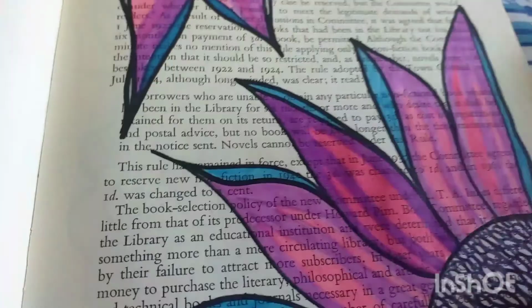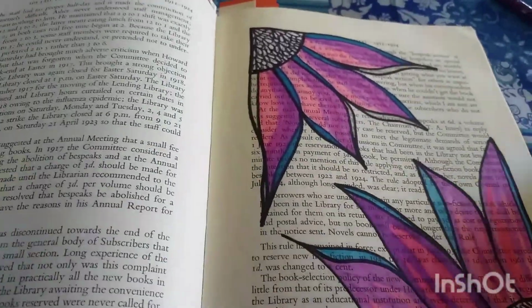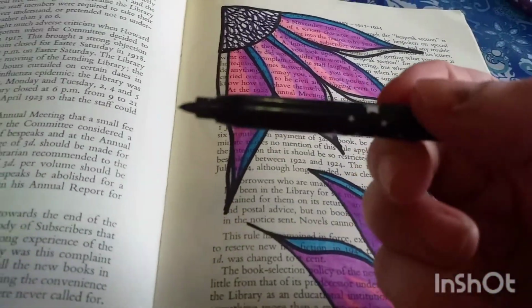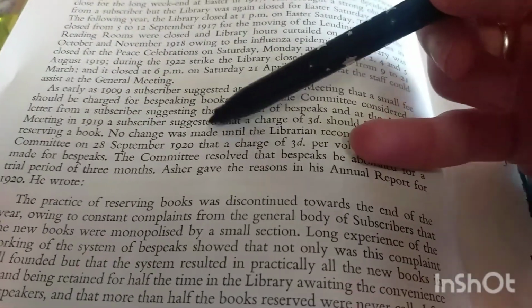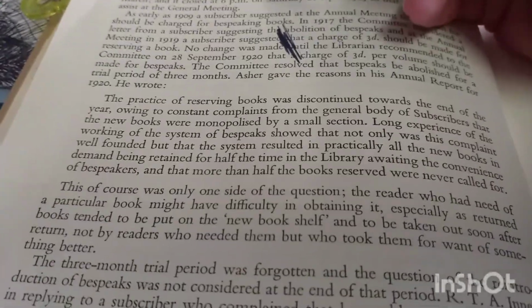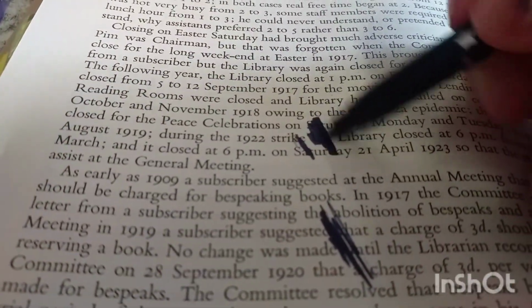So when you are coloring in, I don't use the tip of the marker when I color. I hold the marker at an angle and hold it as light as I can, and then I will color. So I'm trying to look at what I'm doing while using it. I will hold the pen at an angle and color.